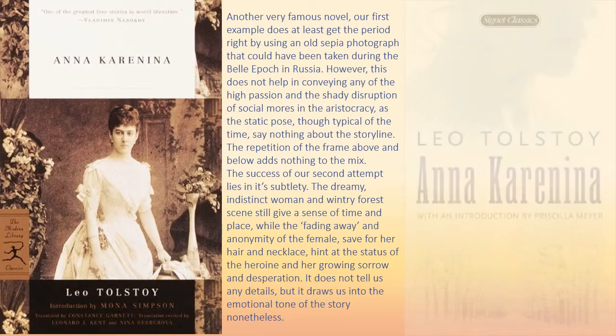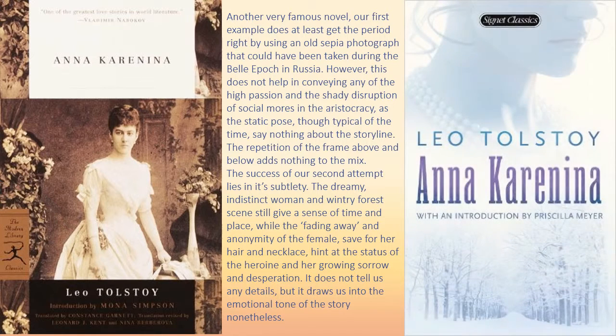The success of our second attempt lies in its subtlety. The dreamy, indistinct woman and wintry forest scene still give a sense of time and place, while the fading away and anonymity of the female, save for her hair and necklace, hint at the status of the heroine and her growing sorrow and desperation. It does not tell us any details, but it draws us into the emotional tone of the story nonetheless.